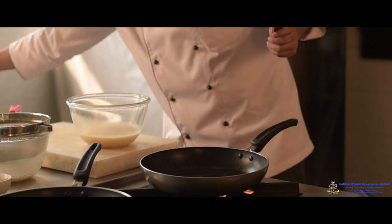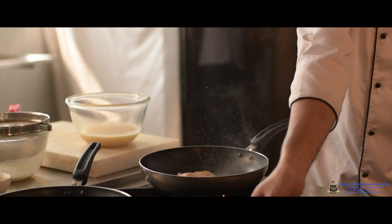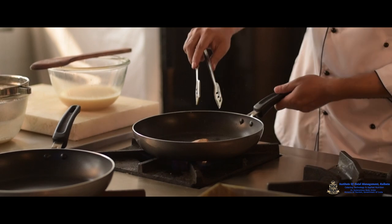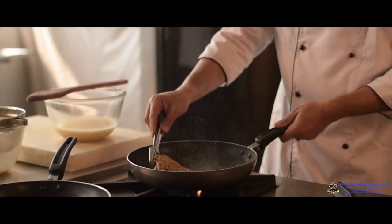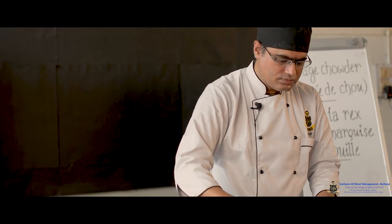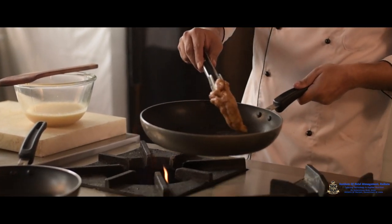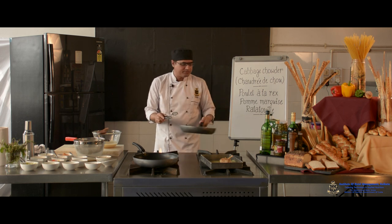Now we are placing the chicken, just a sealing. It can be placed back in the tray where the marination liquor is there, because we'll be using the marination liquor also as a part of the cooking.